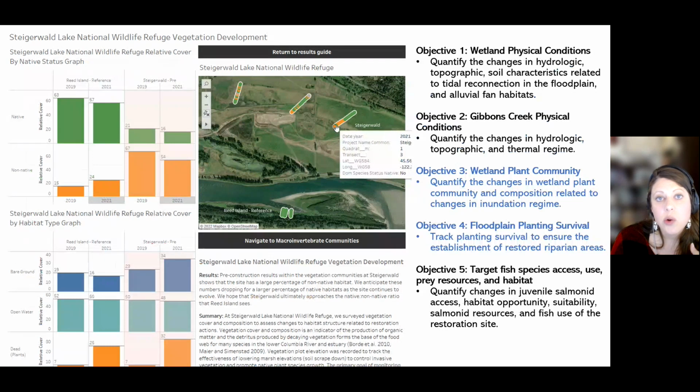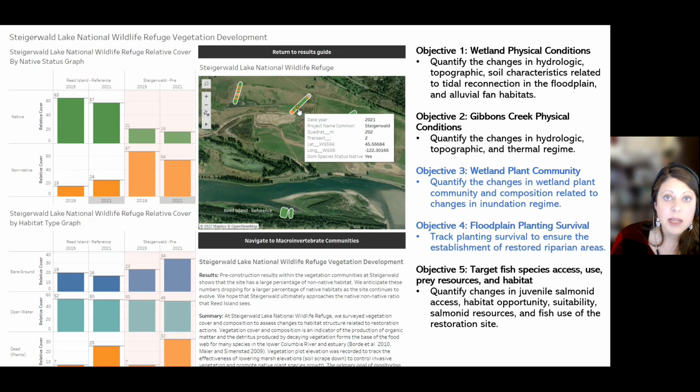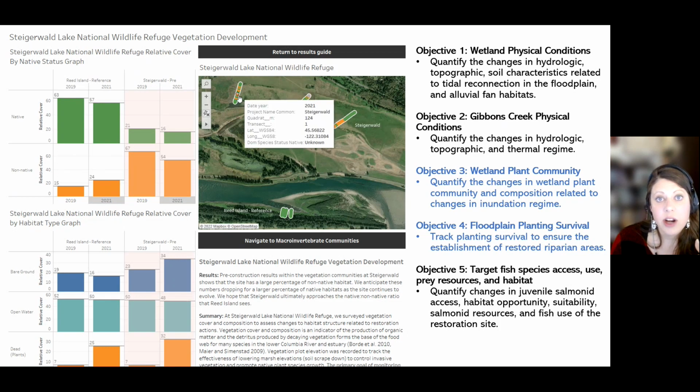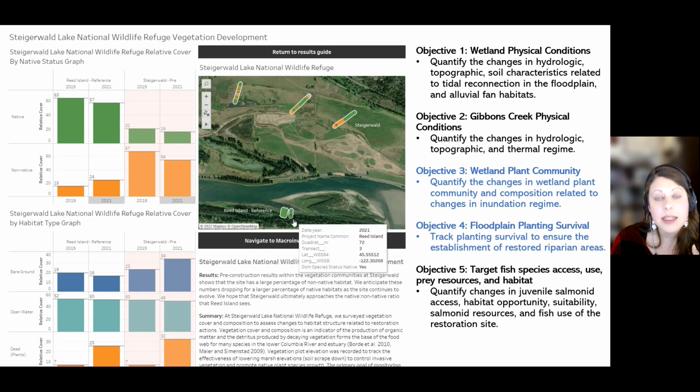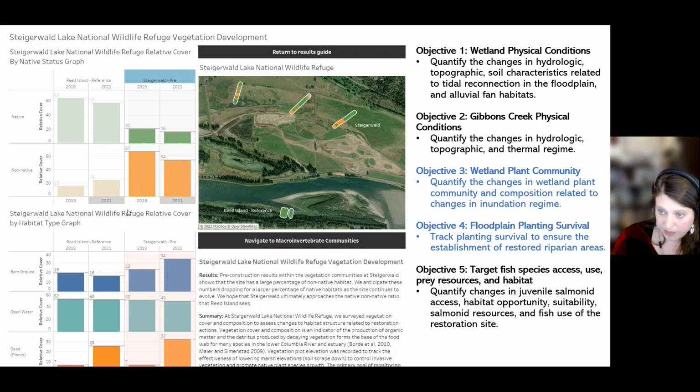Plant communities are so critical to salmon habitat and to essentially the base of the food web for these ecosystems. And so we are tracking these conditions very closely. We have traditional transects set up at our reference sites and Steigerwald, and we're also going to be taking that data and extrapolating it across the site utilizing our drone technology.